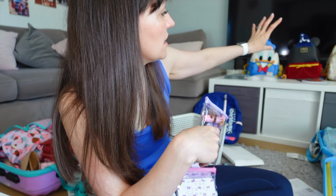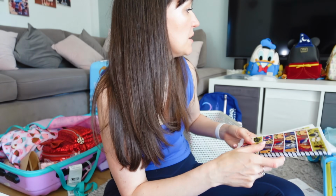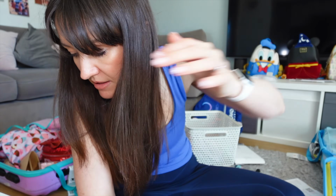The girls have got these little pencil cases they want to take in their hand luggage, which they've just got one Loungefly bag each. They've also all got their Magical Cruise Activities and Memories for Kids books, so they'll be in their bags for doing on the way there, filling out the memories and things as they go.